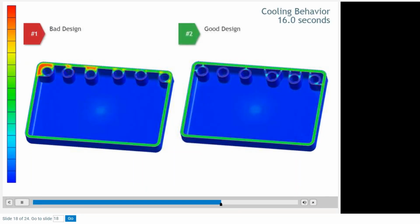At 16 seconds into the packing and cooling phase, the differences become more significant. The temperature in the thicker section in the bad design remains high, while most of the nominal wall thickness for the good design is now at a relatively even temperature. At this interval, you can also see substantial temperature differences inside some of the bosses on the bad design. These differences will cause significant thermal stress variations, which could lead to cracks and premature part failure.